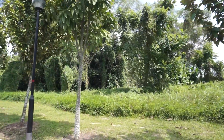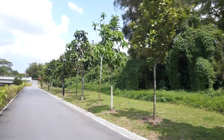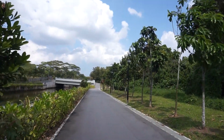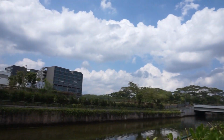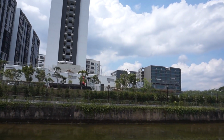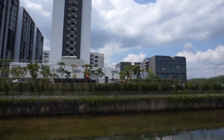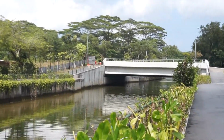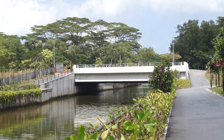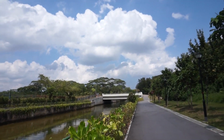On my right here, you see there's some greenery, some trees they have planted on both sides of the pathway. And on the other side there, the walkway that's beside the water is closed to pedestrians at the moment. But if you just keep heading that direction, you notice that the water's starting to get much deeper.